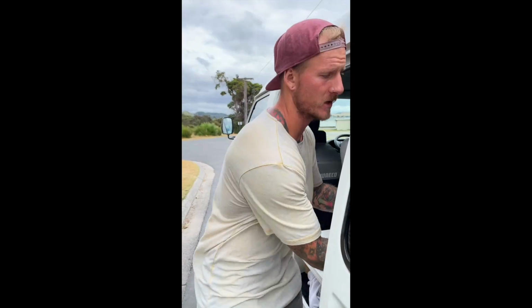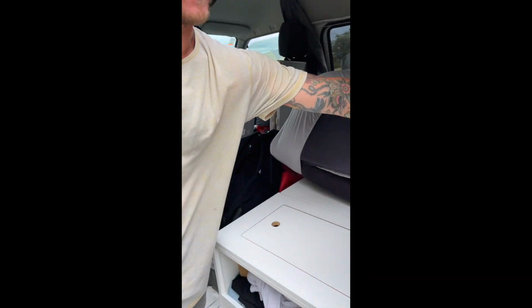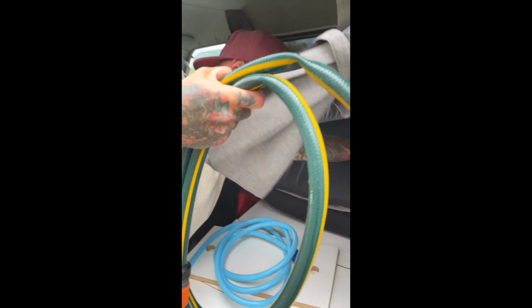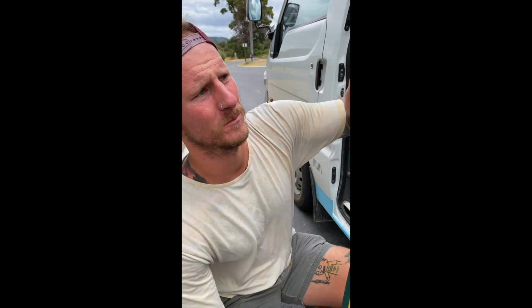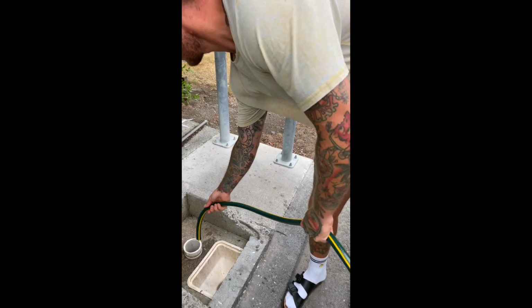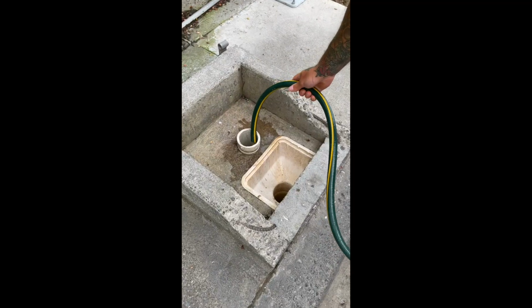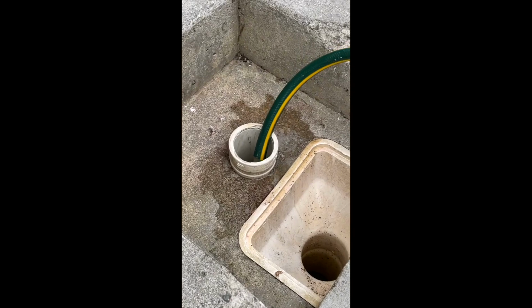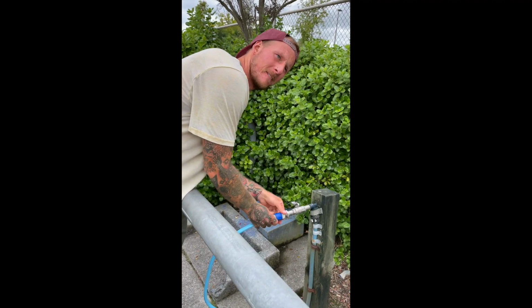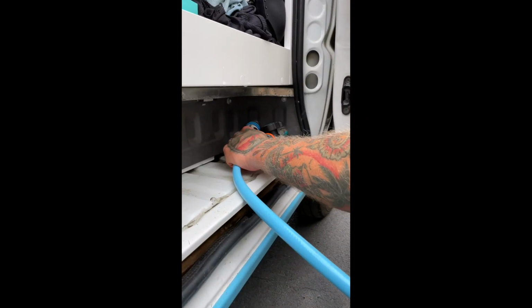I'm gonna get my grey water out, pop this mattress up, nice and handy. Put this little hatch. Small hose is for drinking water, big hose is for wastewater. Big hose goes in the big plug. The other end goes in the hole, open the valve, and out comes water. Fresh water hose goes on this connection. The other end just goes in this guy. Click.